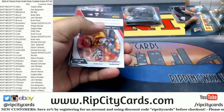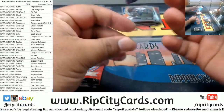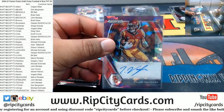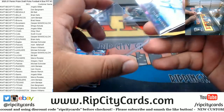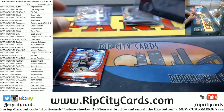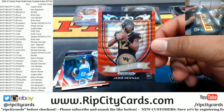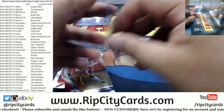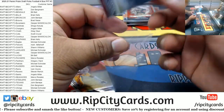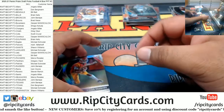Same thing with the second box here to $99. Tyler Vaughn's autographs are colorful. And there's that color blast card too that we could probably hit. Jimmy Newman. Not numbered. Michael Carter. $299.